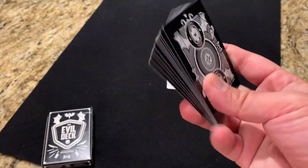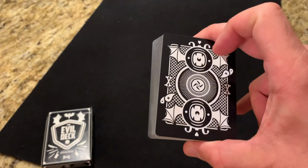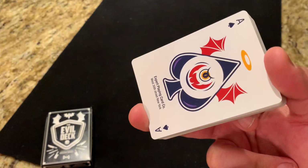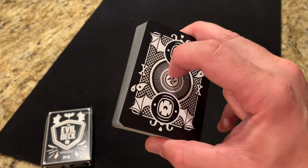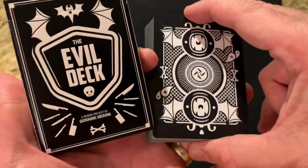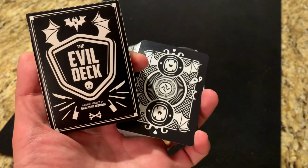That said, as far as uses of this deck, I don't think this is really one that's going to be used primarily as a cardistry deck. Certainly it handles well enough for it, but that's not really where the niche of this is. I think you could use this for a fun, different sort of gameplay. It's definitely still a readable deck, but I think more than anything, it is a collector's art kind of deck to really see some of the early influences of Giovanni Meroni. So definitely worth checking out for that. So that's it. Hope you enjoyed.